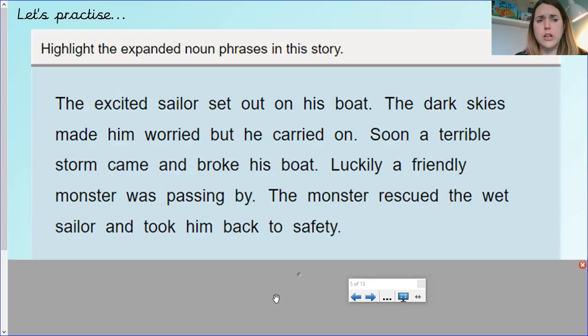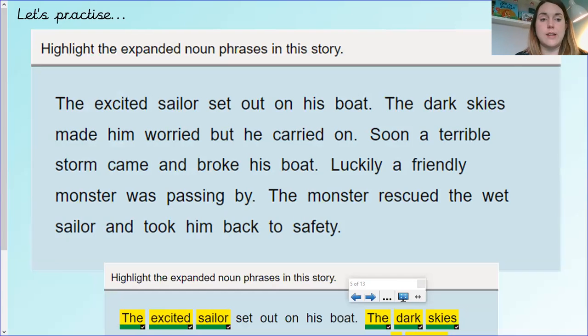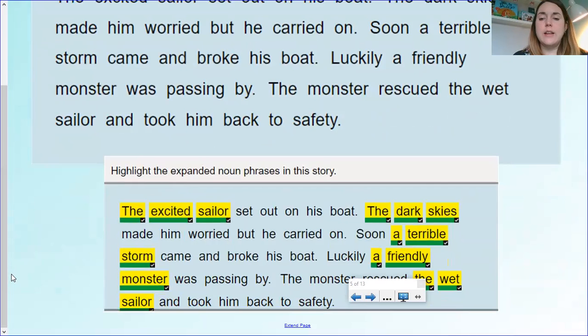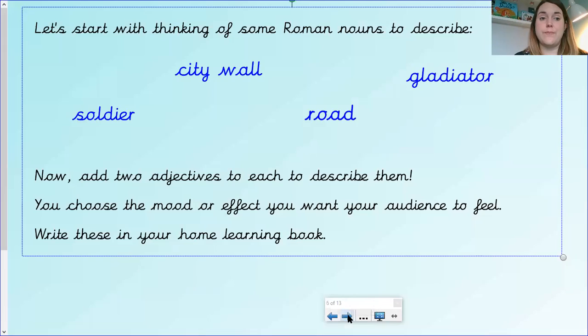If you're confident that you've identified all of the expanded noun phrases, then keep watching and I will tell you the answers. If you're not sure, pause the video again and keep looking. Right, let's look at the answers. We have got the excited sailor, the dark skies, a terrible storm, a friendly monster, and the wet sailor. Well done if you got all of those.